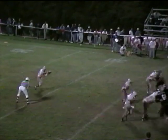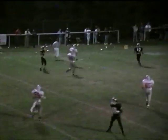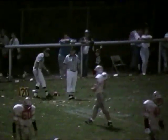27-14. Corbin will have to punt it away as Hammock comes on, and he gets the kick away. A nice punt by Hammock. Ravizzi is back there waiting on it, and it goes all the way to the 20, out of bounds at about the 18-yard line. Nice punt by Chris Hammock that time. Great punt that time as we back them up here.